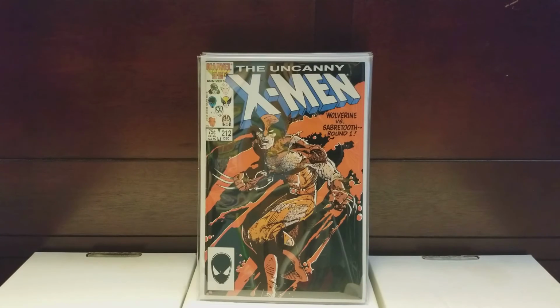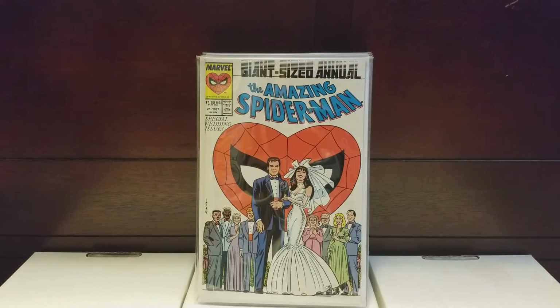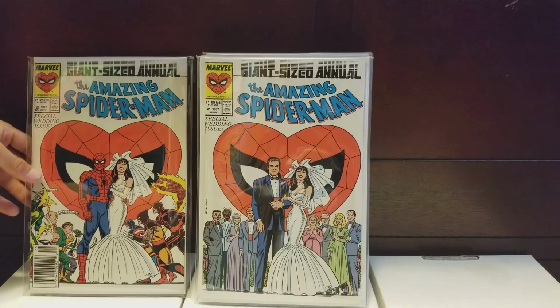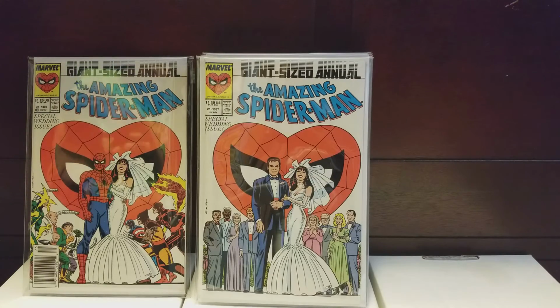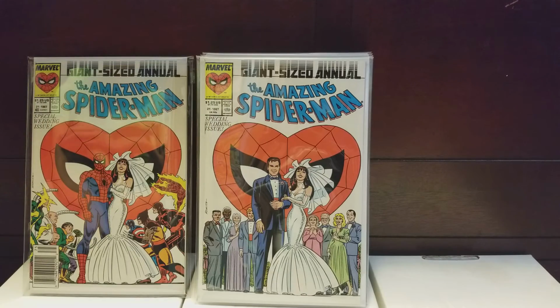Okay. Let's see. Next book I got, Amazing Spider-Man Annual number 21. This is the Peter Parker cover, and just because I got both of them now. Got the Spider-Man cover and the Peter Parker cover. I don't know which one is more tough to find. I think the Peter Parker one is good. This is actually the first one I have seen everywhere in the annuals for Spider-Man.